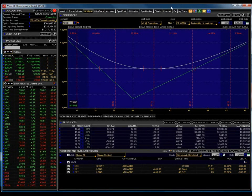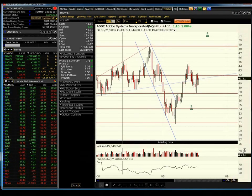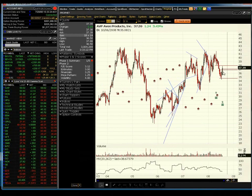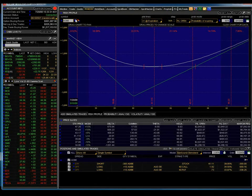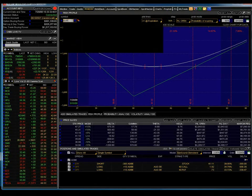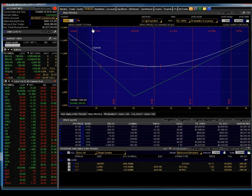So that's it for today, guys. Let's just check out AVP before we finish here. Let's see where we are. It's been up today. It got very, very close to 38, and then it kind of backed off a little bit if we analyze it. We locked in a profit of about $200 for the day. Now that we have two positions on, we're going to see if we can't add another one tomorrow.